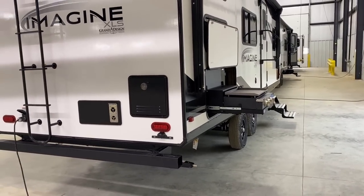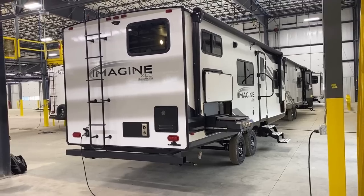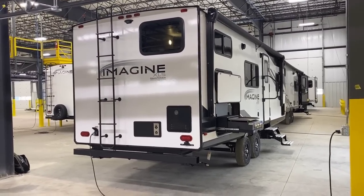Now, if you're not paying attention and somehow you have a bacon grease fire that starts climbing up the side of your camper, well, yeah, that's a concern, but that almost takes effort and or neglect to accomplish.